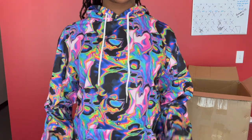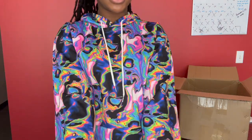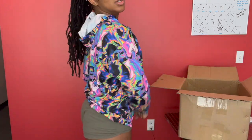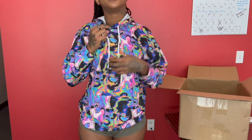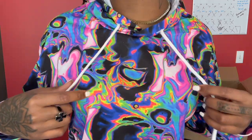Look at this. You would think that it was a reflector type of jacket, but it's not. It's just the color of the jacket. And it's so cute, and I can't wait to wear it. It's a pullover. It's not a zip up. It's not a button up. It's a pullover. And it's so freaking fly.